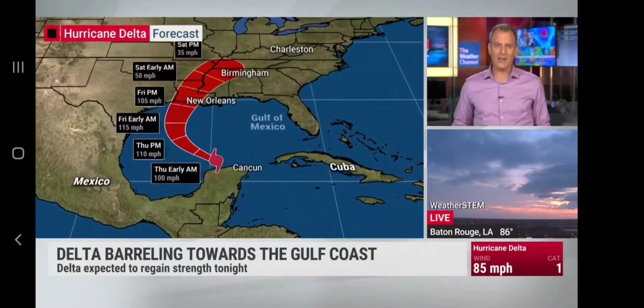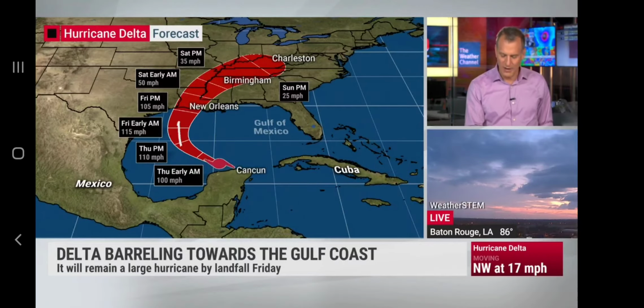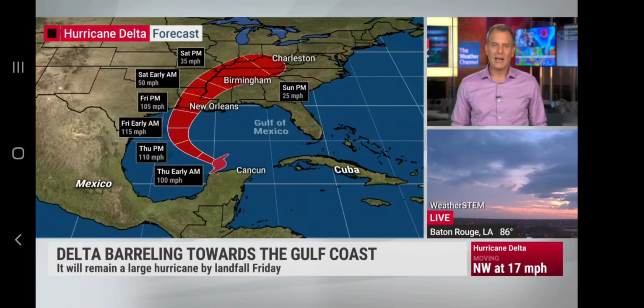But we're going to show you the track here, which pushes it off to the north and west over the next day, taking a turn to the north and eventually a turn to the northeast, and looks like a potential landfall in Louisiana. But by tomorrow, we could be right back to a 100-mile-per-hour hurricane. We currently sit at 85, a Category 1 hurricane. So that's a look at the future track.